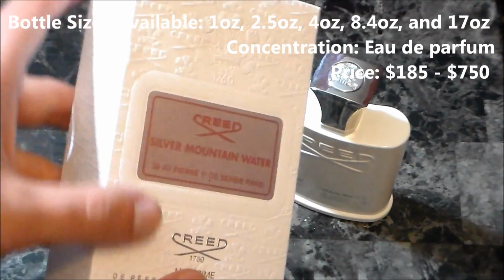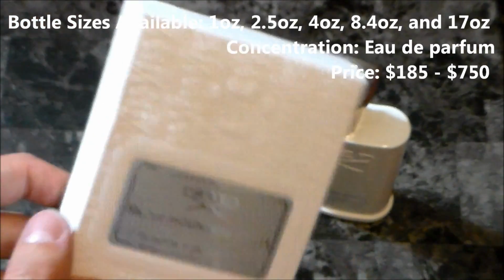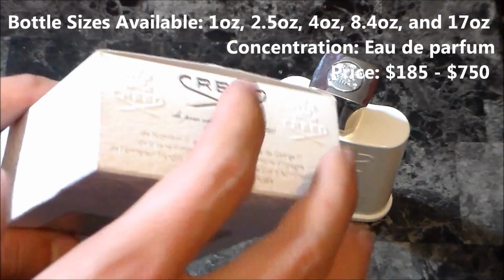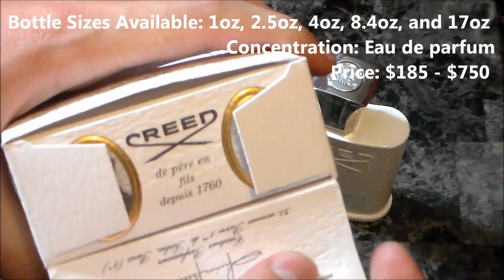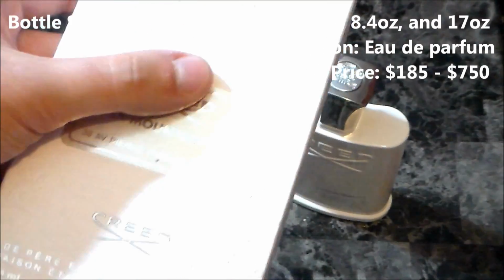So here's the box for Silver Mountain Water. You have the design here on the front. It's all white. You have the embossed Creed logo throughout the entire thing, the crest and the crown here in the front. You have the French writing here at the top. You also have the booklets on the inside. I don't want to take them out and open it up, but if you have owned a Creed, and I've done this in several previous presentations, you know what that looks like.